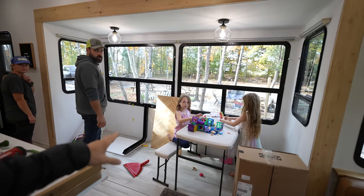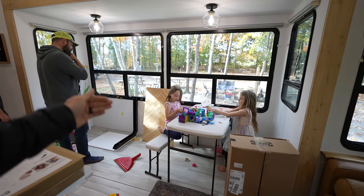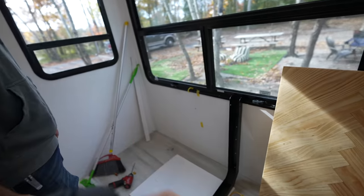What's happened with the table is, because we went with something larger in this space, that's forcing us to move the table over a little bit to balance it out, because we can't use the existing holes that are on the studs. And the other side of that is, obviously we were changing out the chairs anyways, but we were going to put chairs here, but we don't have room for chairs anymore.